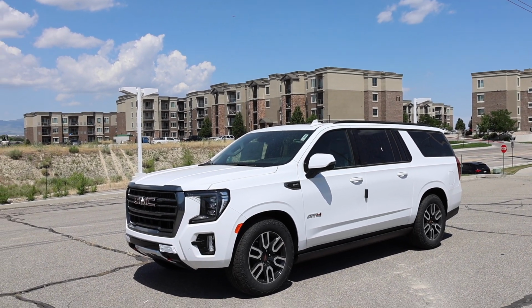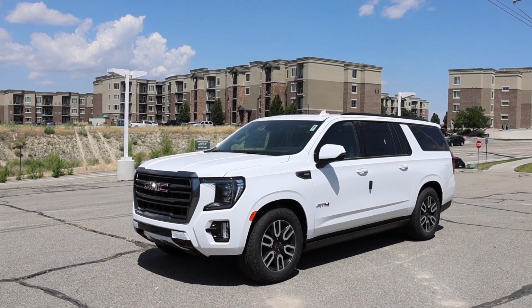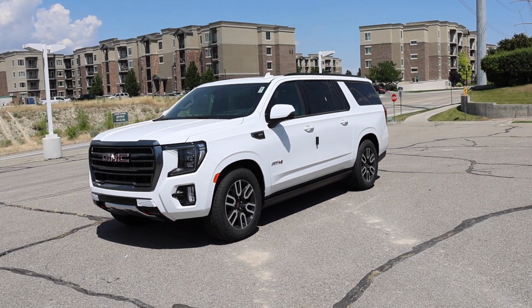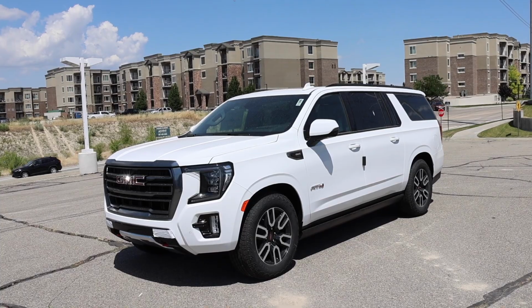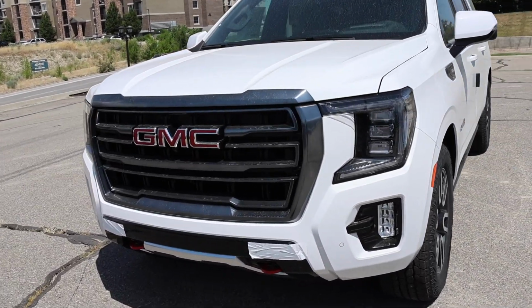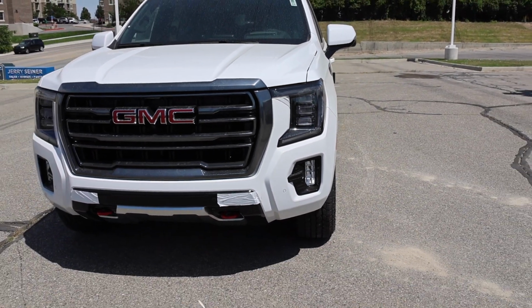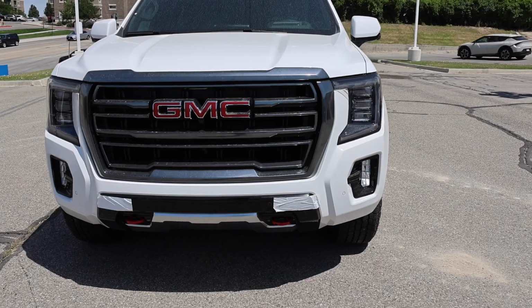Car and Driver had said that the Yukon AT4 was basically the butched Yukon, and I disagree with that. I personally like the appearance. It's very sporty, it's not overdone. You have like this black chrome up front, and I think it really does complete the front end. Not a lot of bright chrome trim pieces on here.